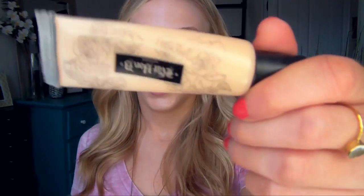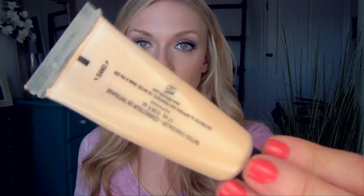But recently I was reading some reviews online about the Kat Von D Tattoo Concealer, and I read so many amazing reviews that I just had to give it a shot. The first shade I actually tried out was my perfect shade. So this is the Kat Von D Tattoo Concealer in Sand.